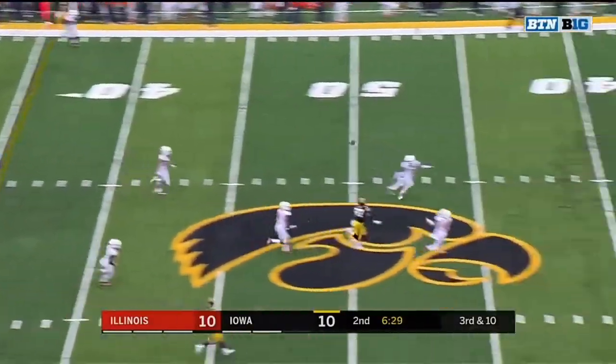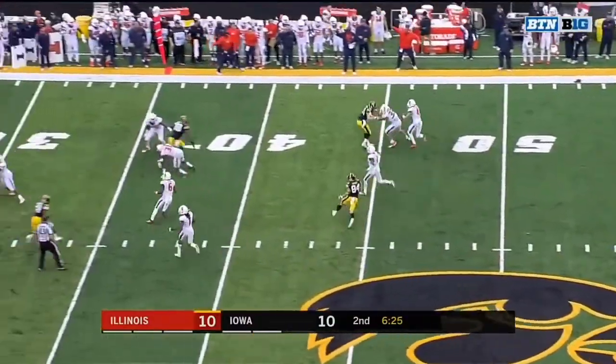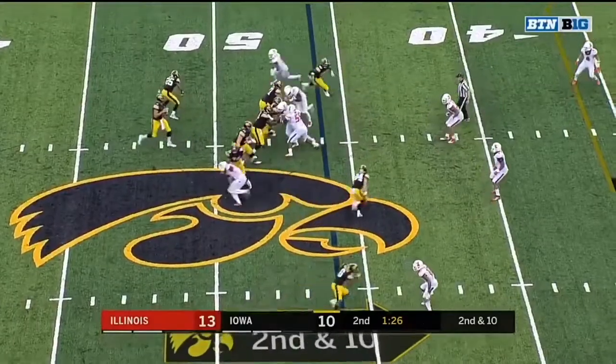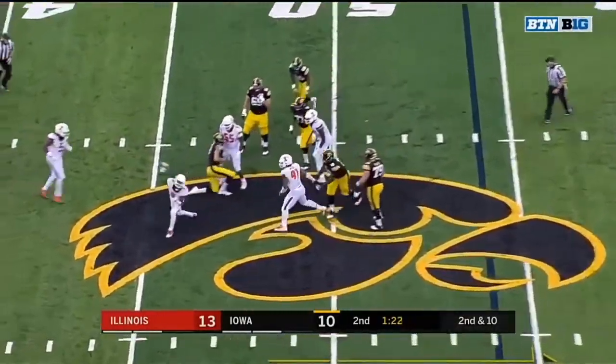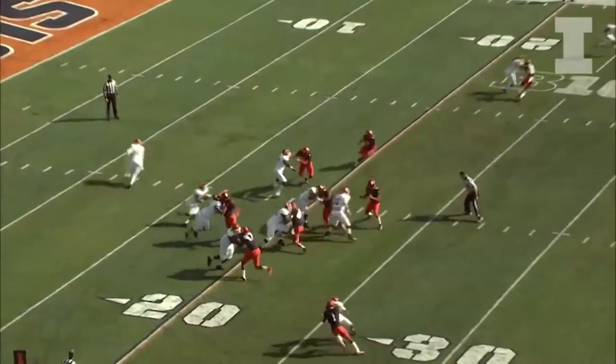Pocket starts to collapse. He goes deep, and that's picked. Bennett Williams with the interception. And he hit him on the face mask. So now Nate Stanley, one for his last eight, throwing the football, and look out. Nate Hobbs getting in for the sack. First and 10 from their own 20.